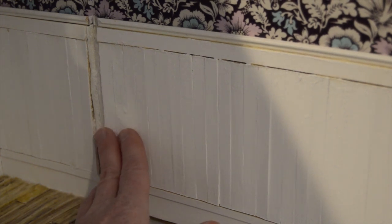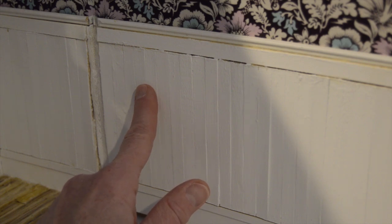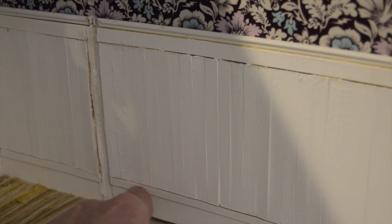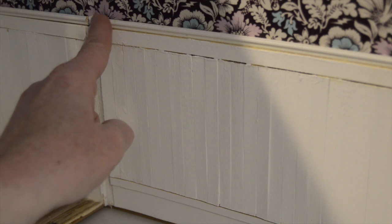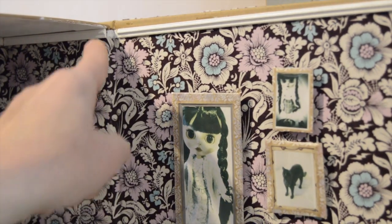The bead board was made from popsicle sticks glued together, trimmed off at both ends, painted white. Then I used a crescent mat board for this strip, and this strip with a narrower strip on the top. This is railing that you would buy for a dollhouse, 1/12 scale, but I used it for trim on top of the beadboard. I also used it on top of the walls. Get a more finished look.